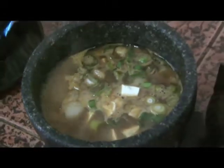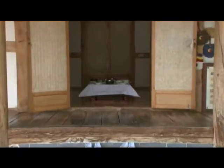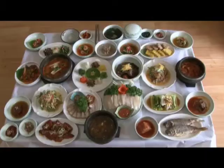This bean paste pot stew smells so good. All we have to do is eat now? You worked so hard for this meal. I feel so bad to just eat. Let's see.